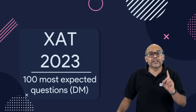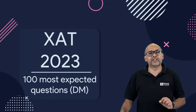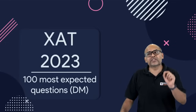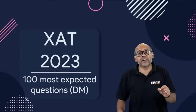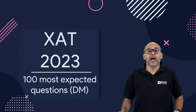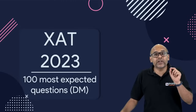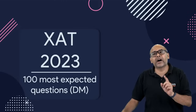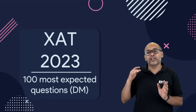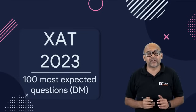Again, it depends on the difficulty level of the paper. Last year's paper was one of the trickiest papers in decision making, so the cutoff was very low. It was about 5.5 for the HR program, and for the business management BM program, it was around 4.5 to 5 marks. So typically for decision making there is a half mark to 1 mark difference. The BM requirement will be slightly lower than the HR requirement.